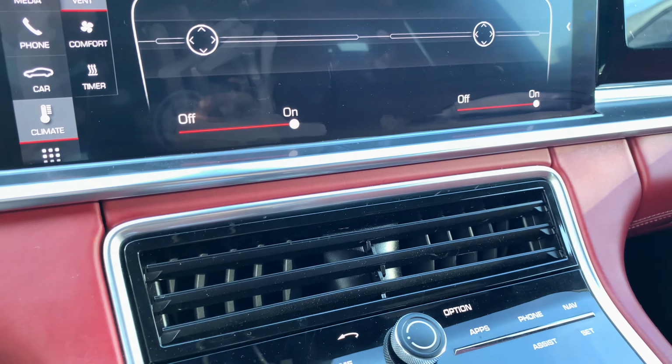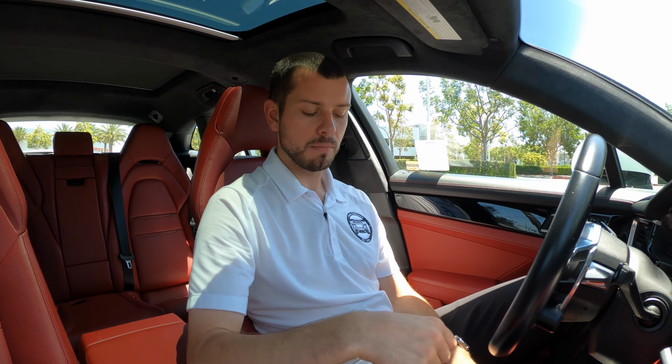Apps, now this is through what we call My Porsche or Porsche Connect. This year Panamera, which was 17 through 20, which was what we call the Generation 2 or G2 Panamera, has multiple different things where we can set up. Well, we have these apps.